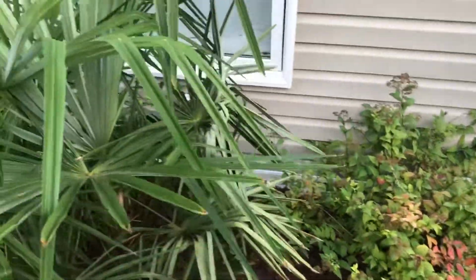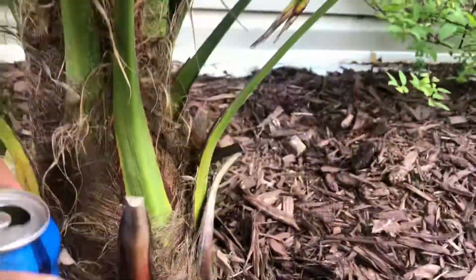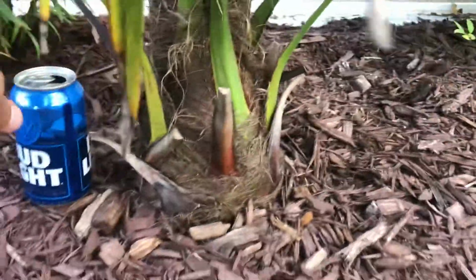Not these ones. These were from last year. These I bent over on purpose and kind of bent them all down. But yeah, it's looking good. It looks like I need to prune off one leaf that has died off. This was about a 7-gallon plant when I planted it, and you can see the trunk there now with the beer can beside it.